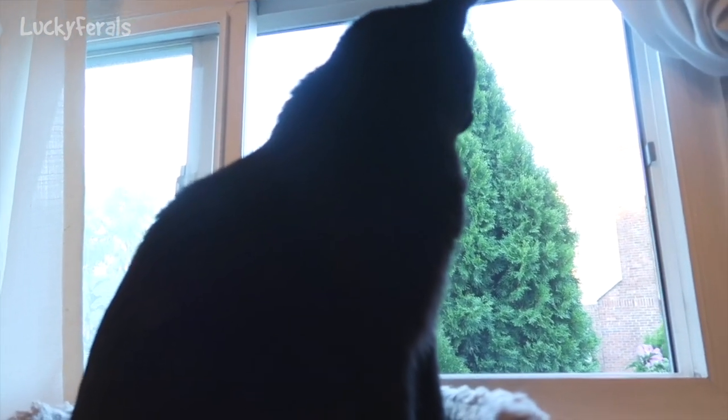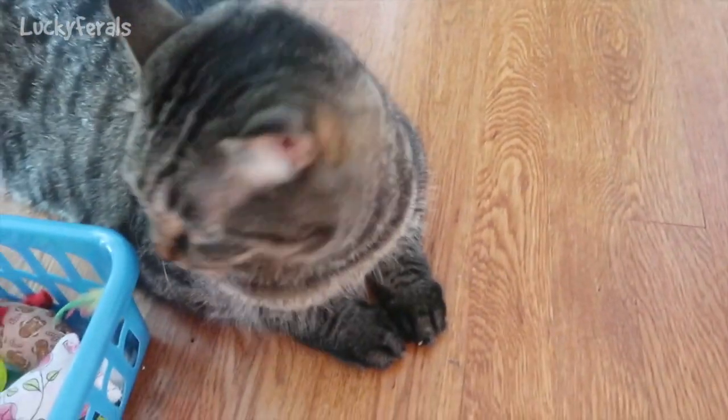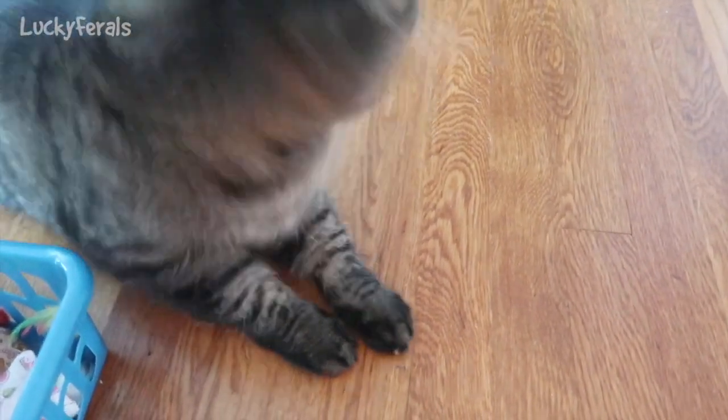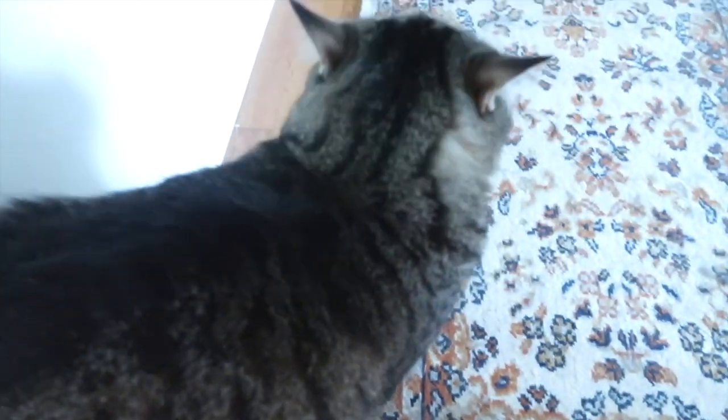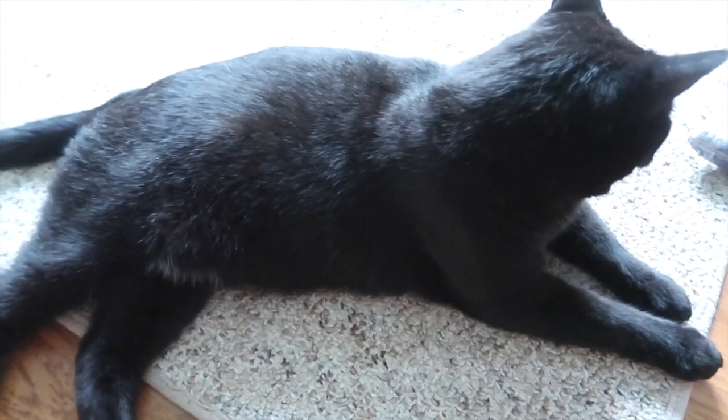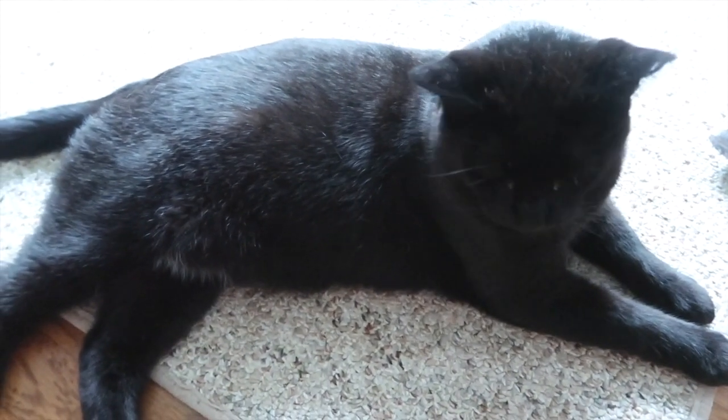There's Simba and those are 2 bottles of water I still have to put away. Here's Boo. Boo got lots of pets this morning. Last night, I gave Simba a new pom-pom. It was a yellow one, and now it's gone. Simba, where's your pom-pom? Where's the pom-pom?